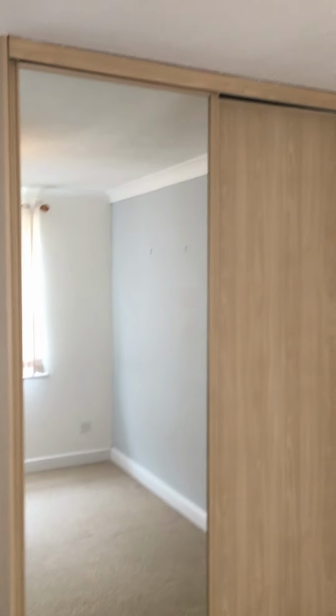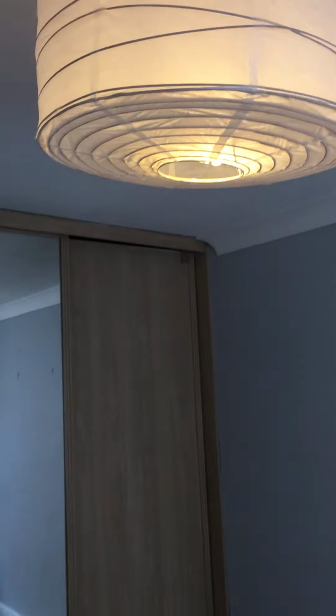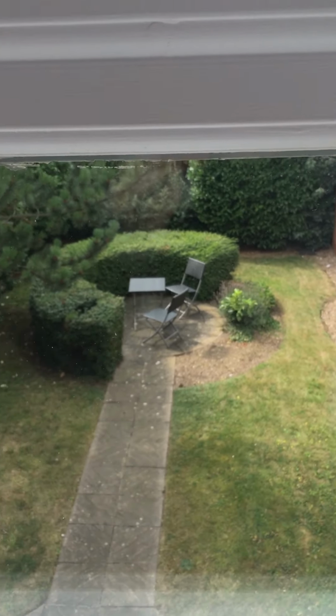Then you have the master bedroom here. This is a really good sized double. Again, you've just got neutral carpets throughout. Mainly white, and then you've got one pale grey wall, and with this one you have fitted wardrobes as well. Again, this looks out onto the communal gardens.